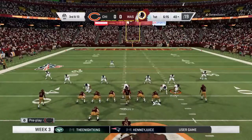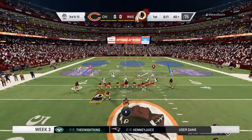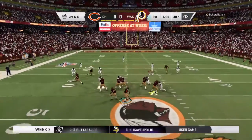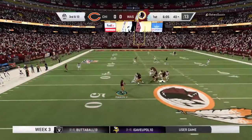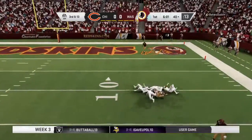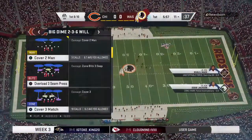And with a 3rd and 13 here, the defense in a dime look. Let's see what you got. Now Haskins, 3rd and long. And it's complete. Hooper. That one goes for 29 yards on 3rd down.